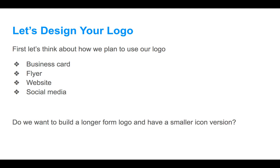And with that in mind, do we want to build multiple logos? Do we want to have a long form logo, and then do we want to have a smaller icon version for our profile pictures? Something to keep in mind. Maybe we don't want to do all that work, so we want to maybe design our logo in a way that it can go in icon form very simply, but maybe we are happy to have two versions, a longer form and a shorter form. Everyone has their own style, and there's no wrong answer here.